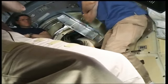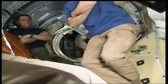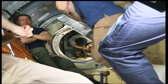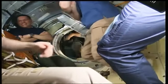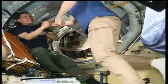And a view of Frank Rubio, soon to depart the International Space Station. Rubio, Prokopyev, and Patelin originally were scheduled to spend just 6 months on the station, but a coolant leak developed in their original Soyuz that brought them to the station, the Soyuz MS-22, back on December 14th last year. And a replacement Soyuz was launched unpiloted and automatically docked to the station. That's the Soyuz MS-23 that they'll be returning home in a short time from now.